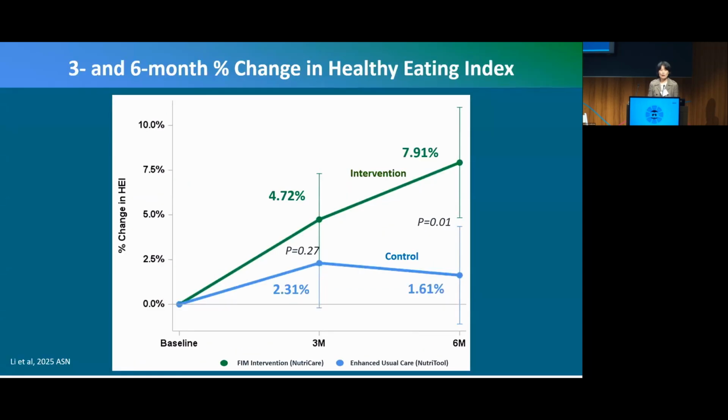So one of the primary outcomes is diet quality. And we found that patients randomized to the intervention group significantly improved diet quality, measured by the Healthy Eating Index, at 3 and 6 months. The patients randomized to the control group also had some increase in diet quality, but the increase was modest and was not statistically significant.